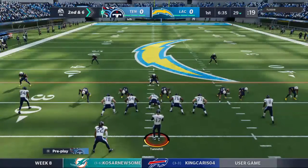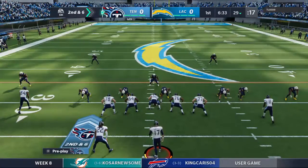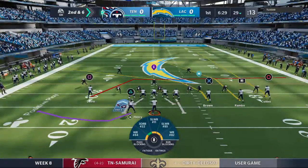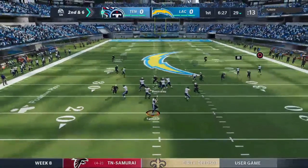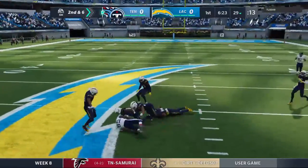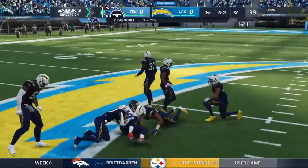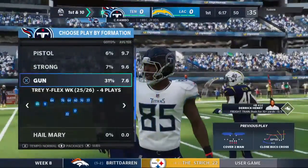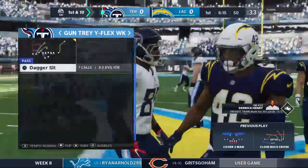They'll work from the 29 on 2nd and 6. Out of the gun, Tannehill. Got a man over the middle, and it's complete. And he's brought down after a very nice gain. A gain there of 21 yards.